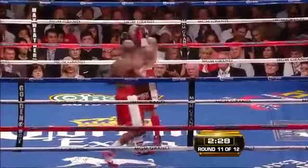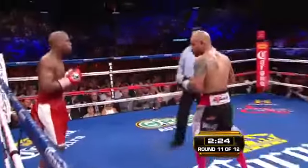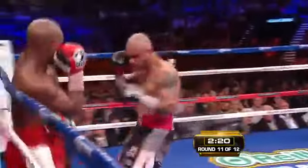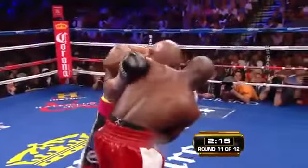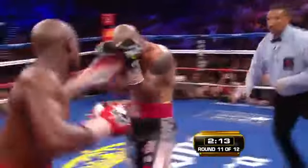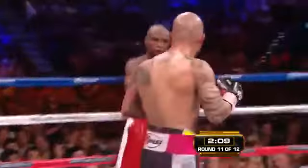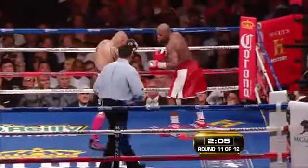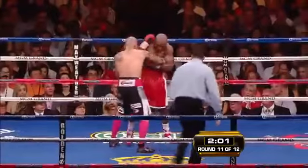Both guys have got to be showing some sort of fatigue, although they don't look real sloppy. They're both pretty tight in all their movement. Floyd up on his toes, doesn't seem to want to engage. Cotto trying to get to him. I keep thinking and looking in there that Floyd's trying to wear down the older legs of Cotto, but it's Cotto who has the older legs. And Cotto's trying to come after Floyd, but there's the right hand lead again by Mayweather.